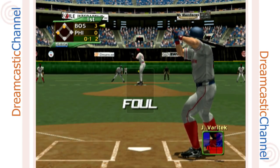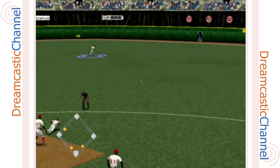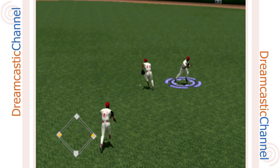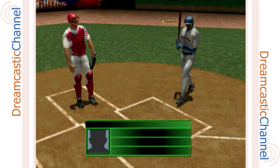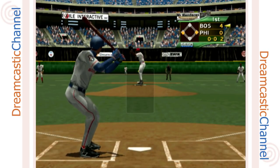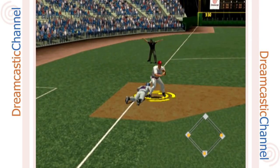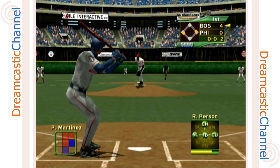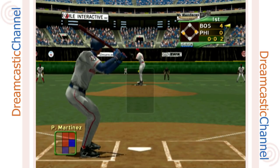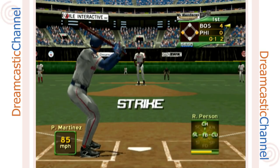Grounded towards third and out of play. 0-1. Runners at second and third with two down. Hit on the ground to second. Base hit, and that will bring in at least one run. To first. It's a run-scoring single. Pedro Martinez is up for the first time this game. There's the throw. 0 and 1.